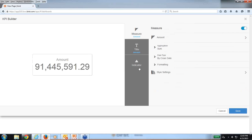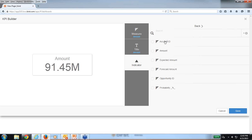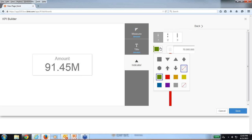I don't like showing all the significant digits, so I'll probably change the format of that so that it shows in millions with 2 decimal points. I might want to change the title on that, but I'm also going to want to put an indicator on it. I want to know whether it's trending up or trending down, so I can specify this indicator on a different measure, the same measure, or some calculation. I'm just going to hard code my indicator and say, you know what, if the amounts are above, let's say, 70 million, I want this to be in green and have an up arrow. So in this case, I specify that. Specify should be a green up arrow.